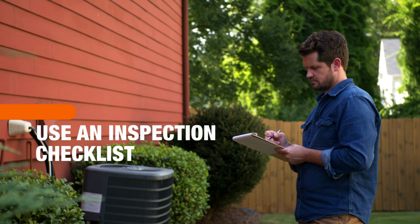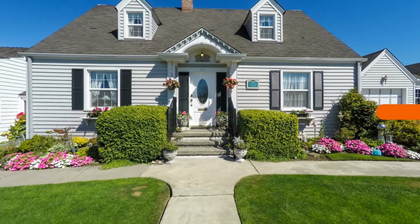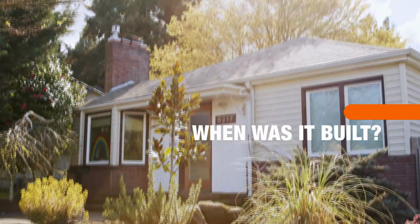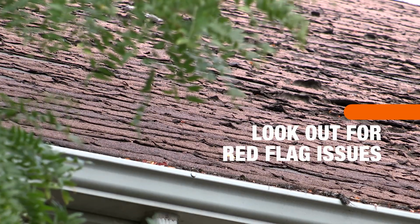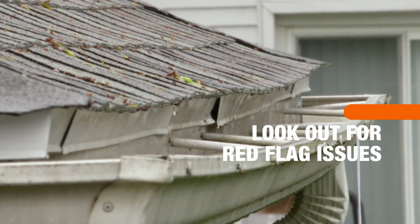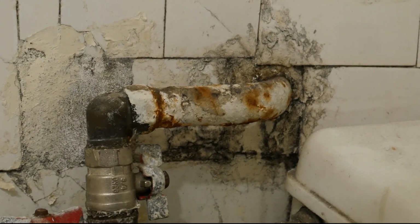Use a home inspection checklist to make sure the home is in good condition. Find out the age of the home. If it was built before 1978, it could have lead paint concerns. Check the foundations for cracks, the roof and gutters for leaks, and make sure electrical and plumbing are up to date. These are red flags that can be large expenses down the line.